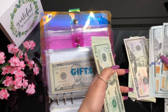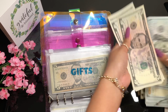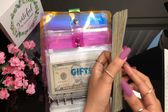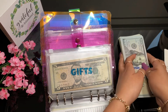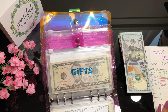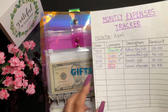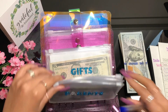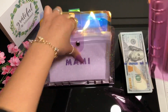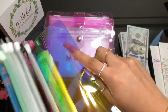Okay, $80, so 20s and 5, we're going to put back. Wow, guys, look at it. Wow. Okay, so we're going to check these ones out, and then moving on to my envelope. My envelope is in my holographic binder, so it's this one right here.